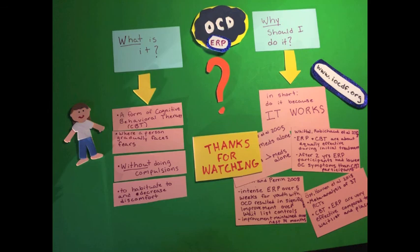To summarize, exposure and response prevention is a particular form of CBT that is geared especially for obsessive compulsive disorder, and you should try it because it works.